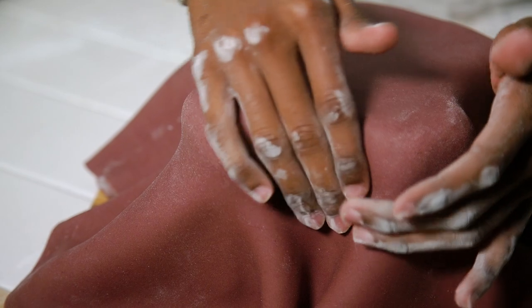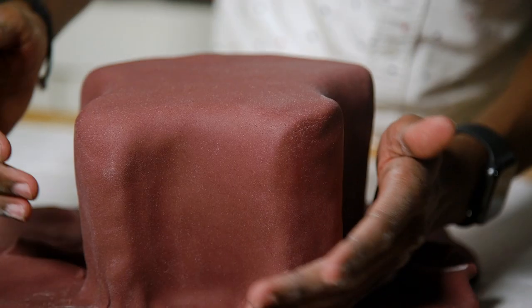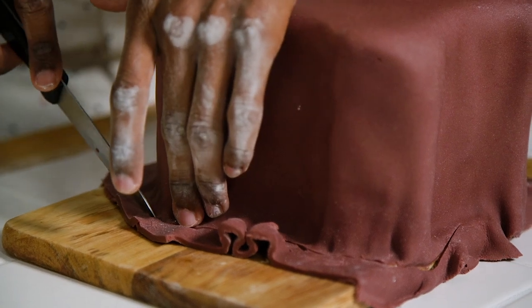Make sure you secure the top first, just so the fondant doesn't rip, and then smooth it down the sides, working it into those grooves to make sure the shape is nice and defined. Trim off any excess and then smooth your edges.